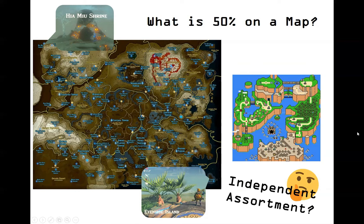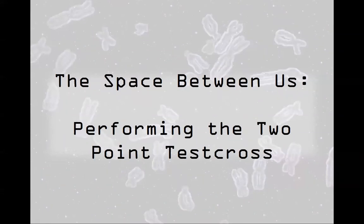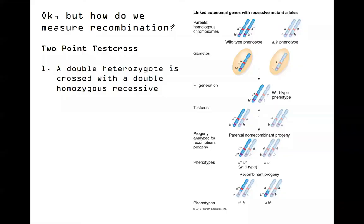Okay, so now, since we've covered the basics, it's time to think about how to actually perform the two-point testcross mathematically. Let's apply what we're thinking about here to a real chromosome. All right, so how do we actually do this? How do we measure this? This is a figure from your textbook.